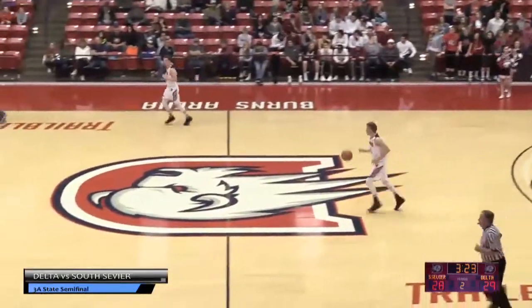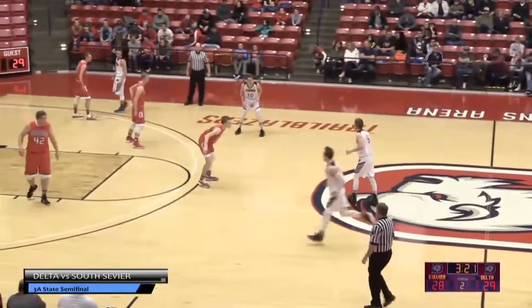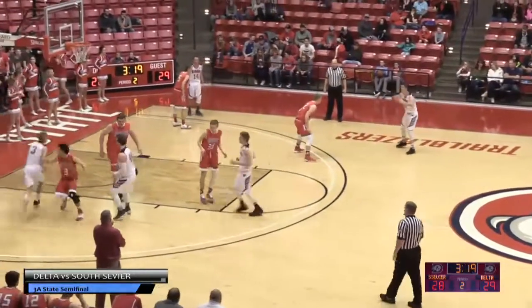And there's Derek's game, the second part of his game. He could have raised up and shot that, but he saw the pick and roll, and Roundy was wide open. Really gave him a nice feed.